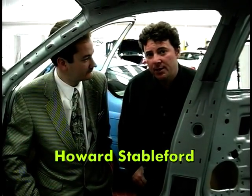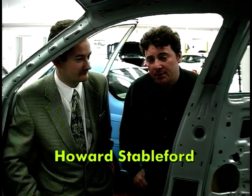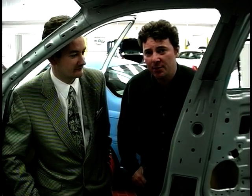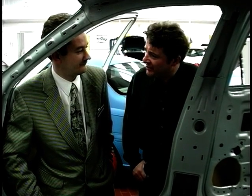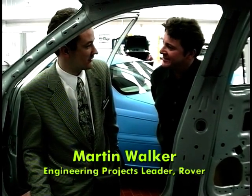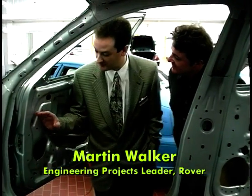Well, I've learnt a new phrase today and it's quickly becoming a favourite. It's tailor welded blanks, which is also adding to the improvements of this car. What on earth is a tailor welded blank, Martin? Well, we've used them in one or two areas across the vehicle, but there's a prime example here.